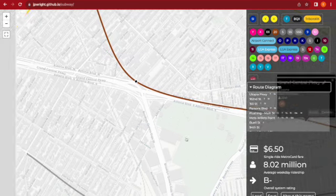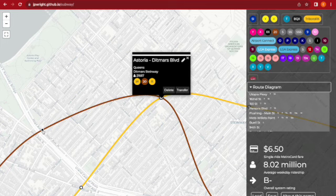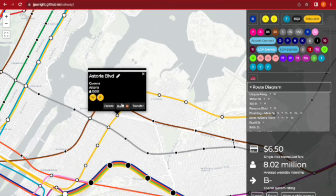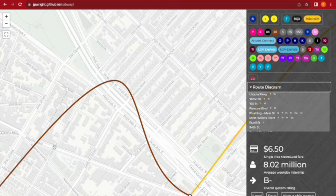Grand Central Parkway. Huh? No. Brooklyn Queens Expressway. Up to Astoria Titmars Boulevard. Titmars, no, this is being changed. No more 20 up there. 20 can go down there. And down to here at 23rd Street.